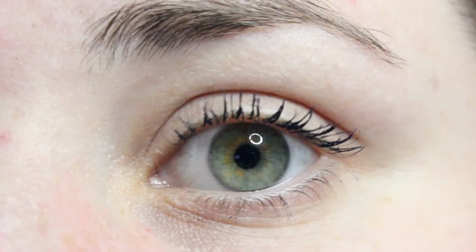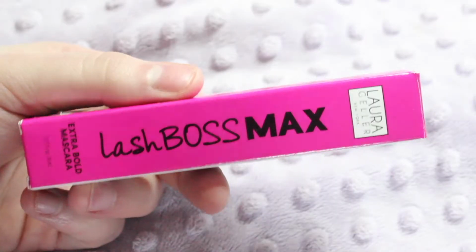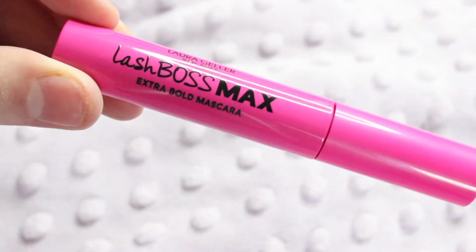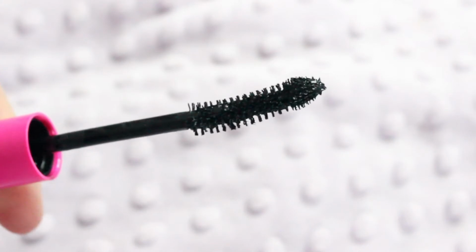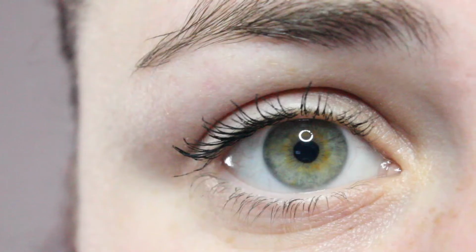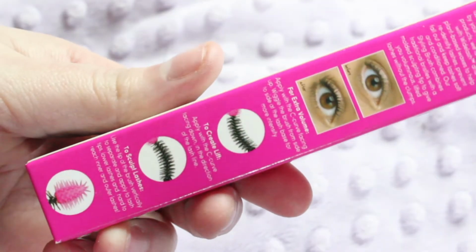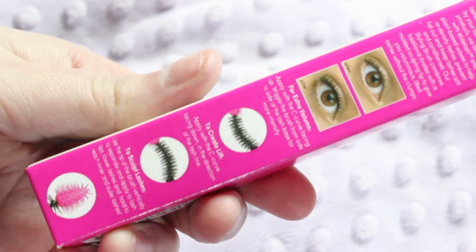Also, I think this will be great for the 4th of July, and I also got the Laura Geller Lash Boss Max Extra Bold Mascara in the color Max Black. When I saw the wand for this, I thought it was so neat. This gives your lashes so much volume, as the name suggests, and the box actually shows you how to use the wand a certain way.